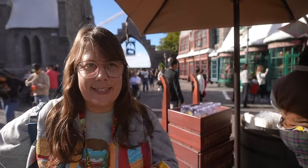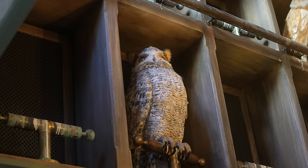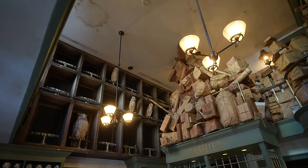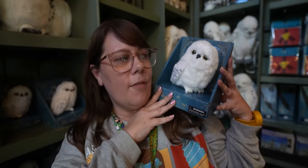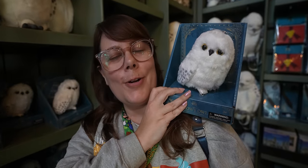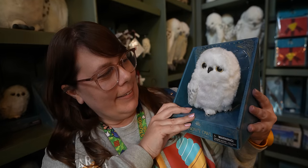That never fails. We made our way inside of the owl post here in the Wizarding World, where they have these brand new snowy owl little shoulder pets that perch on your shoulder, and they're apparently voice activated, and they move and they chirp, and they're connected with a little magnet, and they just sit right on your shoulder. I've been seeing so many little kids walking around with them, and they're so cute. Okay, we gotta buy one for science. Should we? We gotta try it out. I feel like I have to.